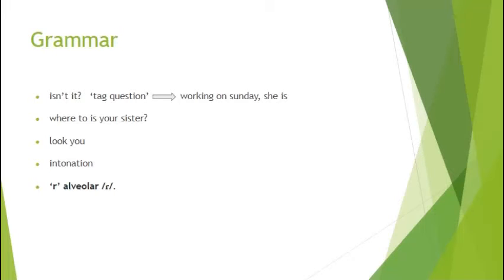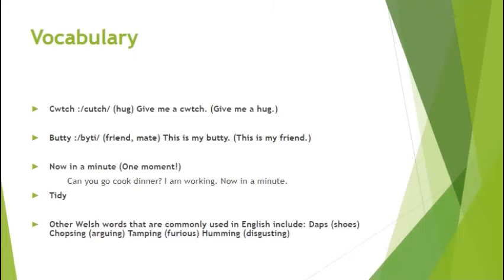Vocabulary. Many Welsh words and expressions have become part of the English vocabulary of Wales. Some words also have a different pronunciation or change in meaning. For example, with "cwtch", that is hug. "Give me a cwtch" is "give me a hug". It's the same with "butty", that means friend or mate. "This is my butty", this is my friend.